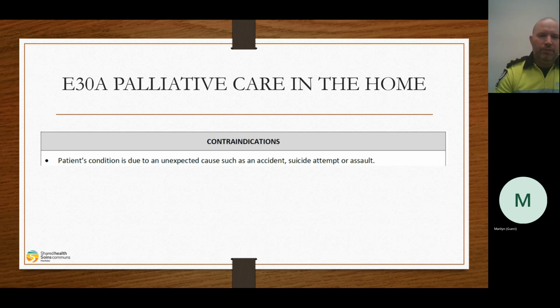The other one in here is suicide attempts. These patients may be at end of life, and if they are dying because of their disease, then we can access this care map. But if they actively attempt to end their life, such as slitting their wrists, we're going to treat it like a regular trauma, and we're going to access our regular care maps. We're not going to use this one here.